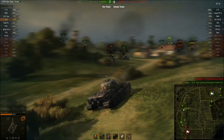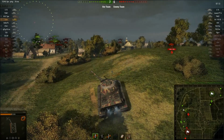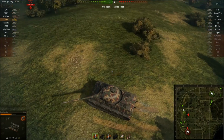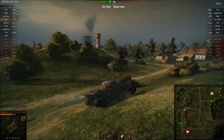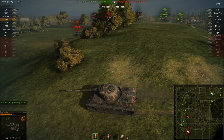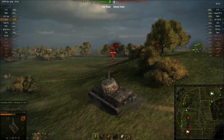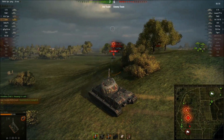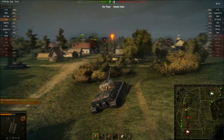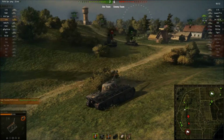But it looks like these guys are ready to fight it out, and I've got a Jagdtiger 88 that can help me. So I'm trying to find this IS-6 because I'm worried about him shooting me in the side, because I'd like to engage this E-75 if I could. Unfortunately, he's reversing and I didn't really feel like dropping in front of him and taking 500 damage.